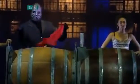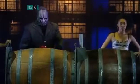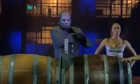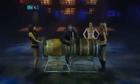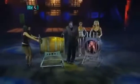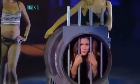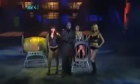From a hole in the top of the left barrel, the girl's fingers appear. The magician has a gift for her, this red silk handkerchief. She takes it. In an instant, it appears through the top of the other barrel. Impossible. Yet, there it is, and there are her fingers. This bears further investigation. The barrels are separated, and there's the girl behind the steel bars, just like a cunning cat in a cage. But how did she get in there?